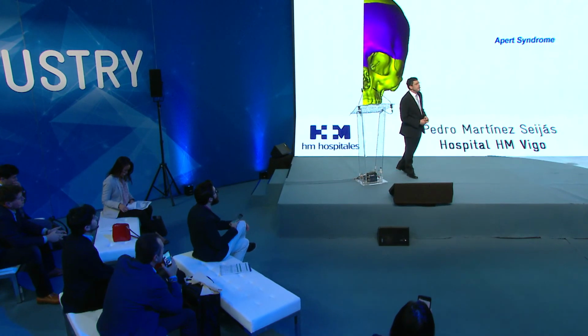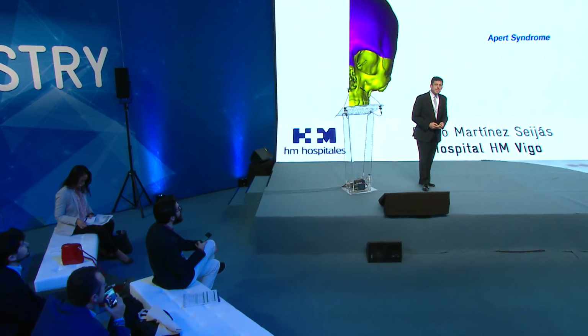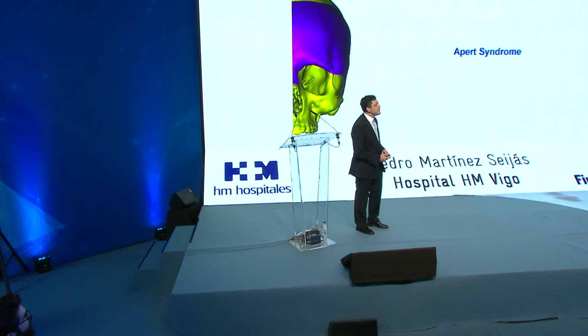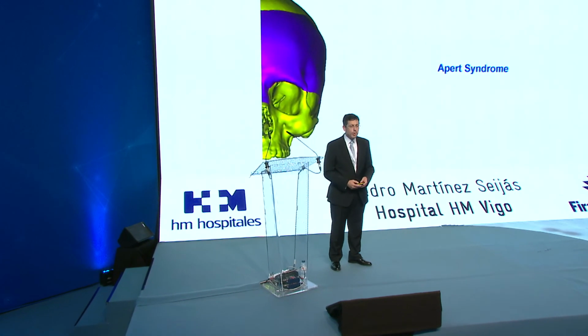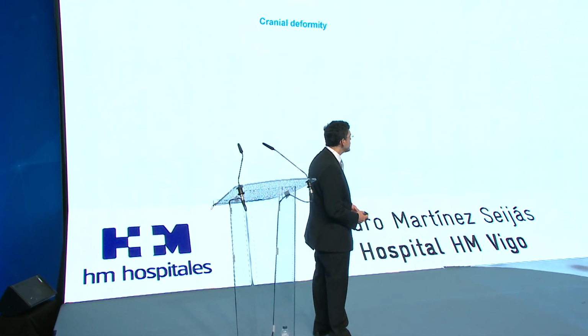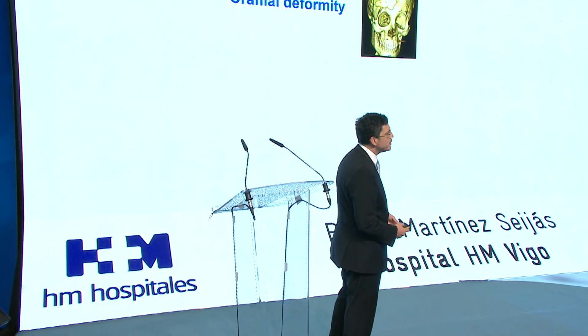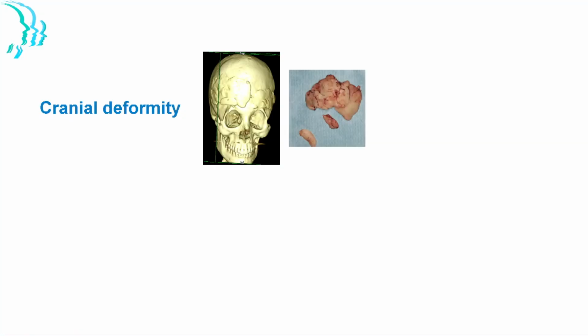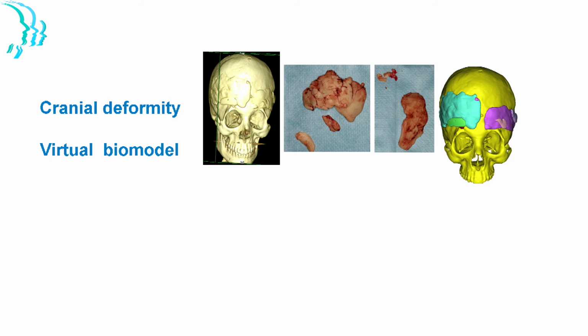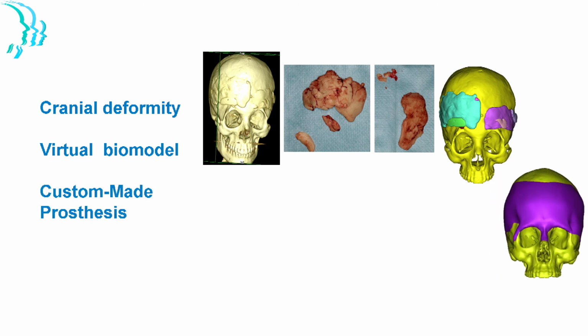I am trying to explain some cases that change the life of the patients, like this. This is a patient that was operated on in several operations. And she has in the head some structures that were PMMA, polymethyl methacrylate, that we removed and designed a new prosthesis for her skull.